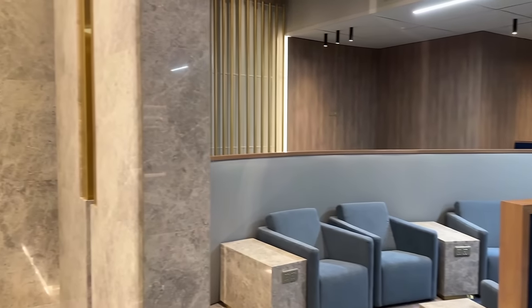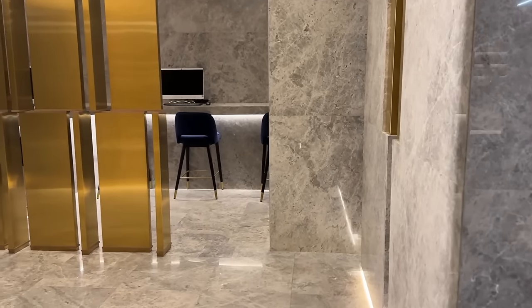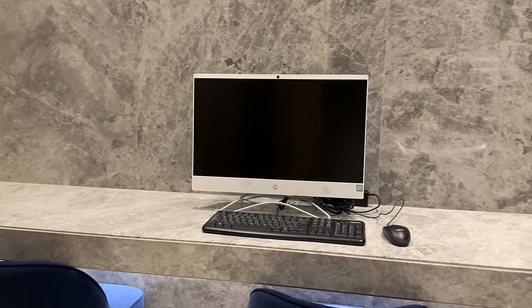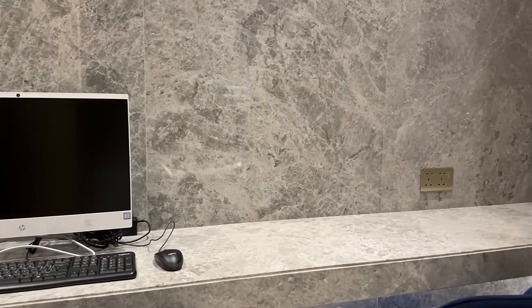Near the entrance of the lounge was also a workstation, and in there was two computers and a printer along with some extra counter space. It was honestly a great place to get some work done if you needed to.